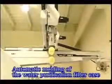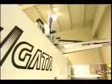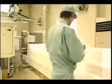This is a robot automatically molding a water purification filter case. All such parts are made by Enagic in its own plant. The Enagic plant is much more than a mere assembly plant. It is the embodiment of our policy of making the whole product in our own plant and taking responsibility for them when we deliver them to the customer.